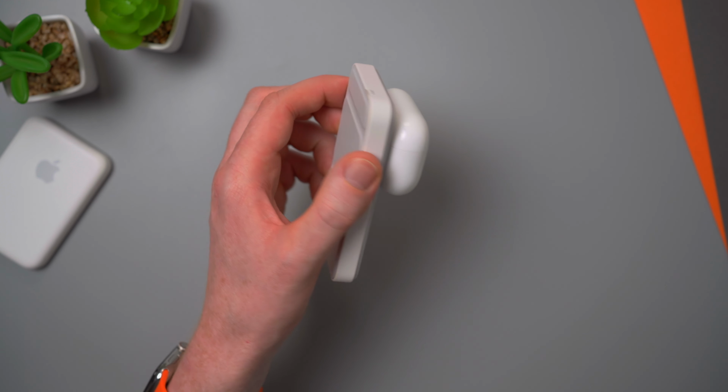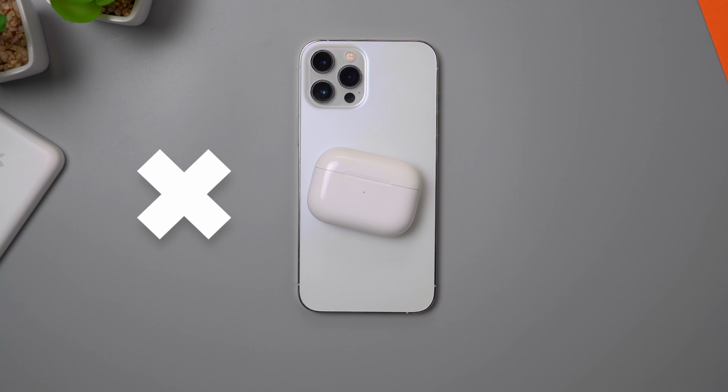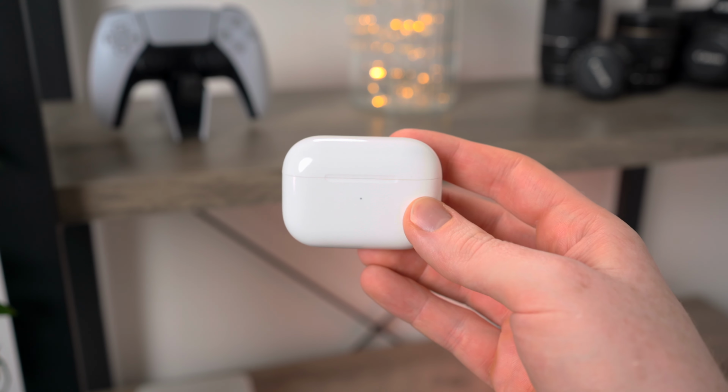But it doesn't add any sort of reverse wireless charging from your phone, which would have been nice, like you can with Apple's MagSafe battery. There's no way to purchase the MagSafe case separately as of yet, if you already have the Pros, but honestly, while it's nice to have, I wouldn't really see the point in buying a new case just for that. Other than that, it's identical to the old Pro case.